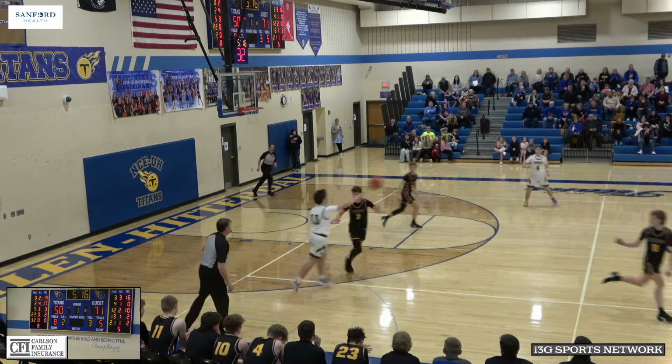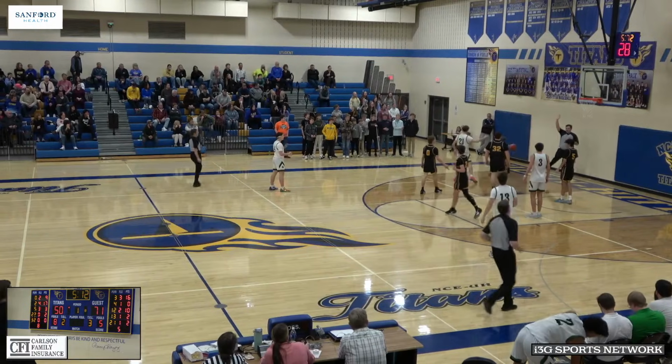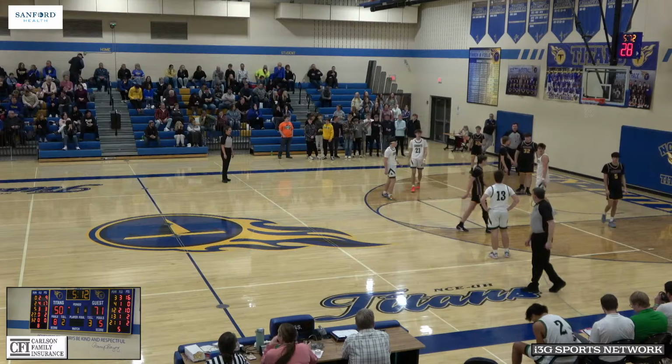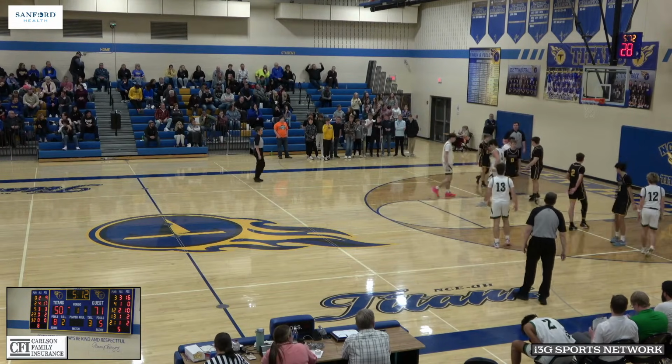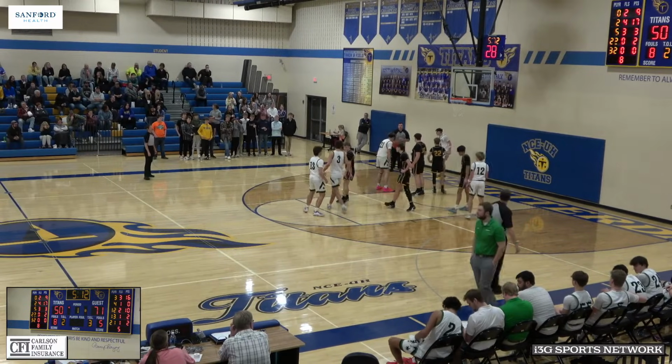Ernst going to take it out himself. Throws it ahead to Cooper Roberts. Roberts loses his dribble. They're going to say kicked. 71-50 on your Carlson Family Insurance scoreboard. Once again, Cowboys in the driver's seat.